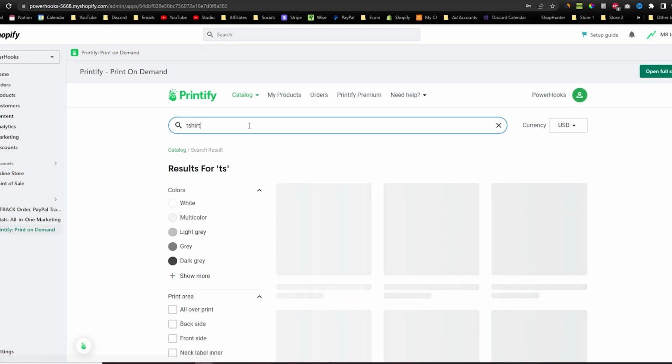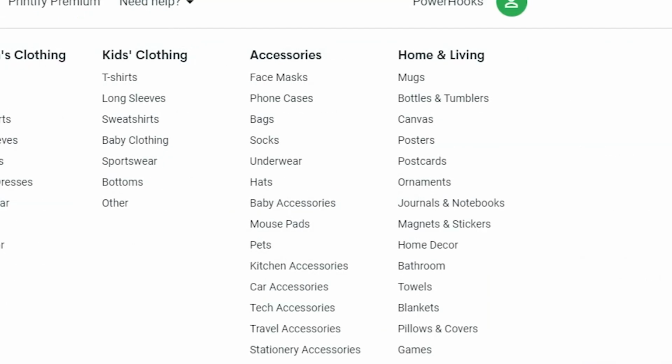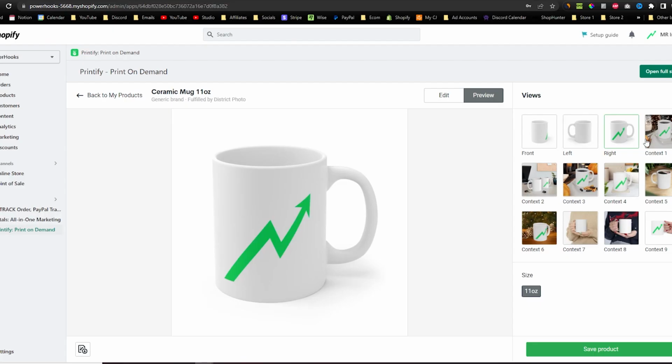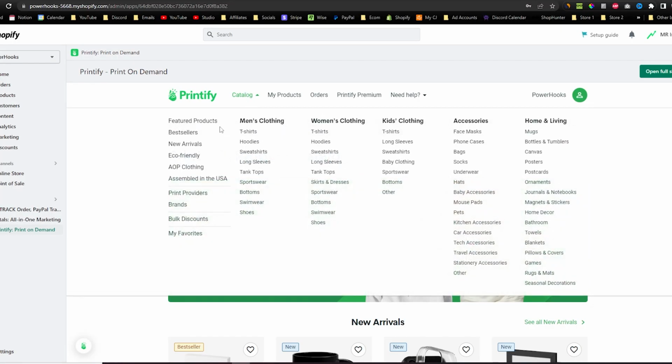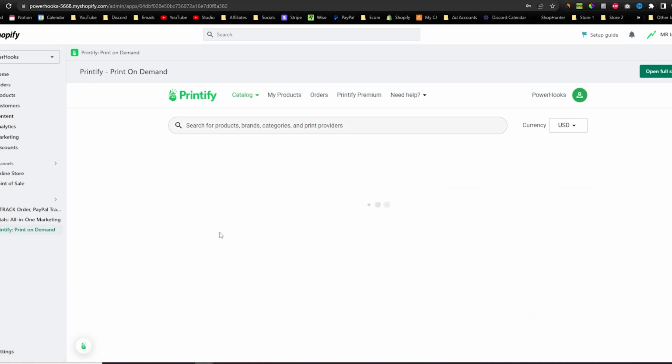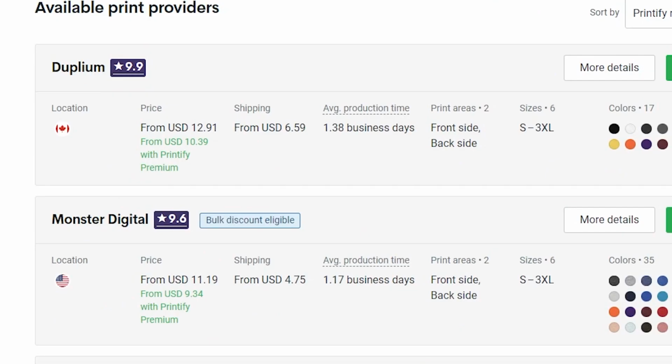Now I wanted to do t-shirts, but you can literally do all types of clothing and even accessories in home and living. So let me know if you want a Mr. Improved mug. Anyways, I just went into bestsellers and picked a unisex t-shirt. Then I picked a manufacturer from the US since they had cheaper prices.